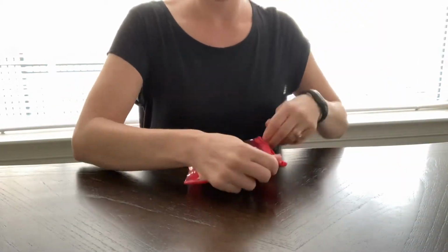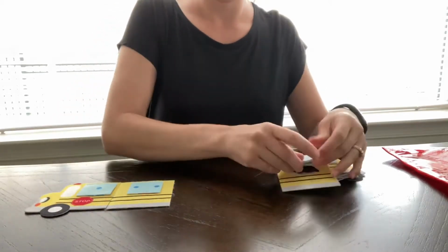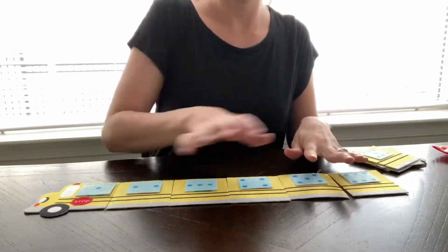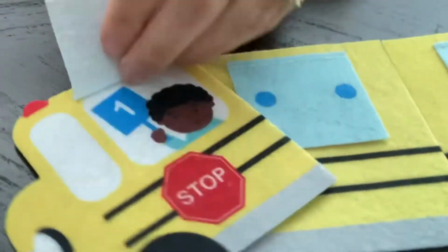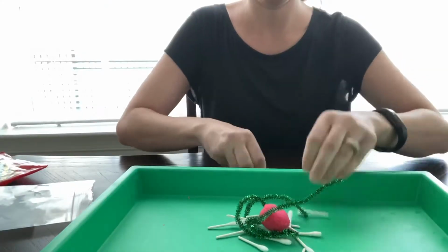I found this number bus at the dollar spot in Target, but honestly, you could make it at home if you really wanted to. So they basically have different number dots that your child can count, and then underneath it shows the number, and then I just show Lennix how you can line it up from 1 to 10, I think it goes to. He's still too young to do it by himself, but I'm working on it with him at the moment.